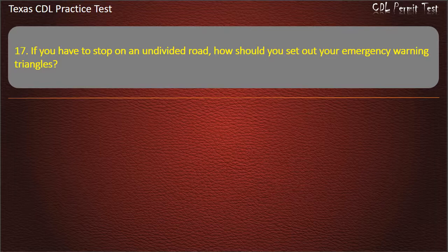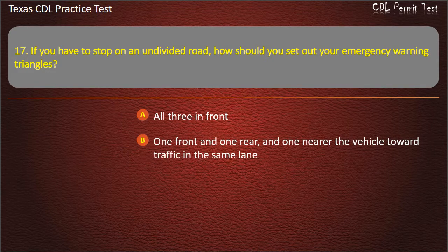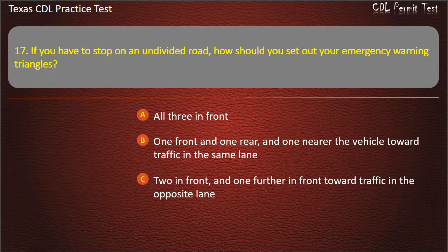Question 17. If you have to stop on an undivided road, how should you set out your emergency warning triangles? All three in front. One front and one rear, and one nearer the vehicle toward traffic in the same lane. Two in front, and one further in front toward traffic in the opposite lane. All three in the rear. Answer. One front and one rear, and one nearer the vehicle toward traffic in the same lane.